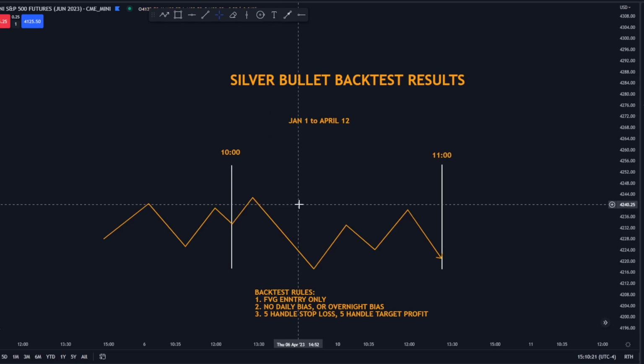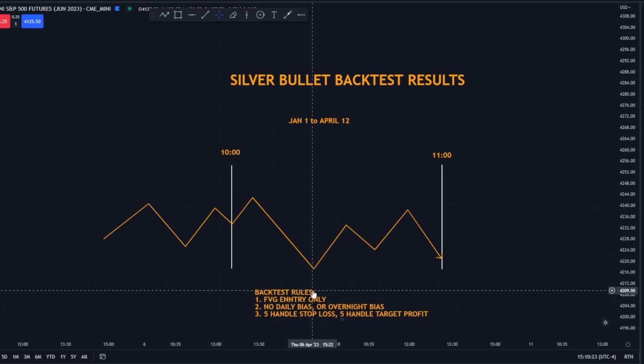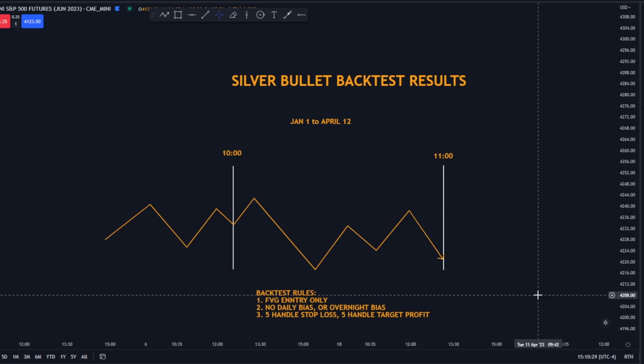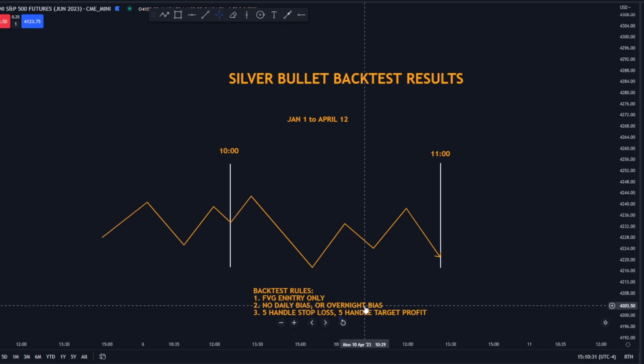Now, these are the backtesting rules. I entered only on fair value gap with no daily bias. I was on regular trading hours with 5 handle stop loss and 5 handle target. Now, some of you might think, oh, this is not 1 to 2 R. You don't need that. This is the proof of it.